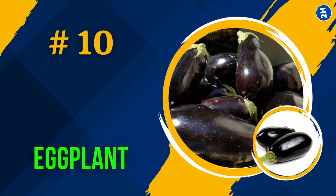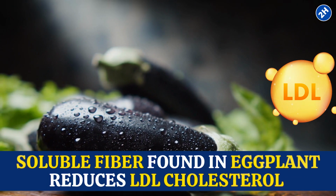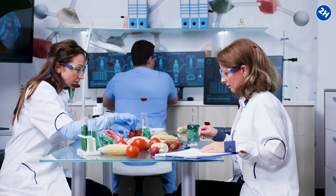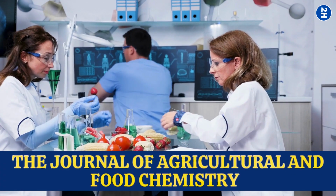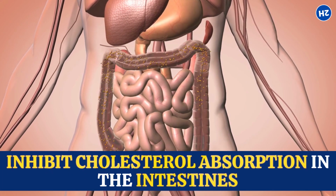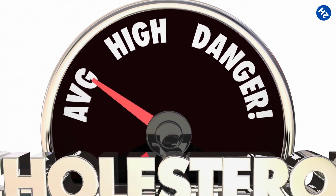Number 10. Eggplant. The soluble fiber found in eggplant reduces LDL cholesterol by binding to it in the digestive tract and preventing its absorption into the bloodstream. Also, a study published in the Journal of Agricultural and Food Chemistry found that eggplant contains compounds called saponins. These saponins inhibit cholesterol absorption in the intestines, further contributing to the reduction of cholesterol levels.